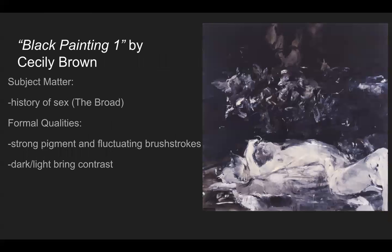Moving on to the Black Painting 1 by Cecily Brown. Cecily Brown used history of sex in her paintings as well as sexual suggestion. She leaves the room for the viewer's imagination to make sense of all the purposeful chaos. All this delivered a sense of strength in her message of female embodiment. She was all about depicting flesh and sensuality of painting in an expressive manner.